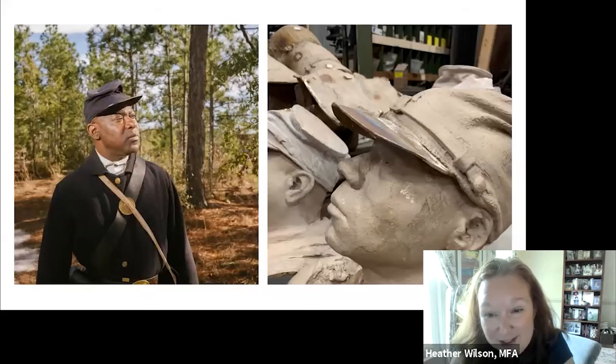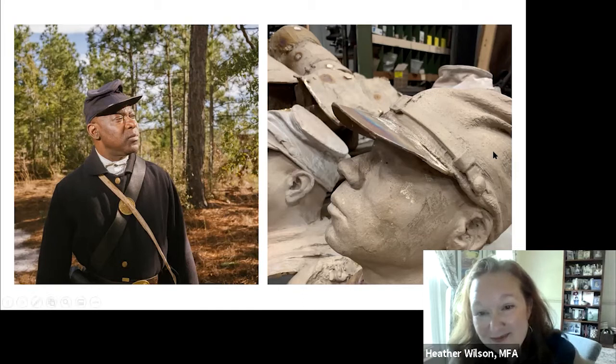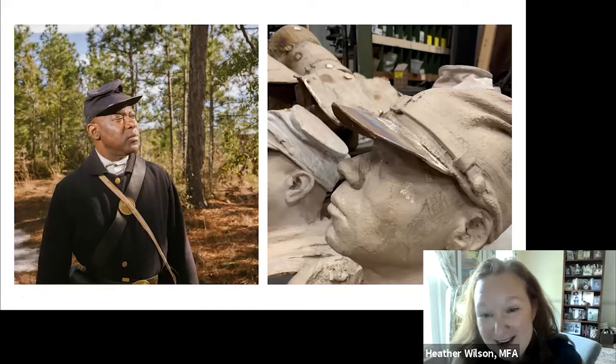This is one of my favorite juxtapositions. On the left, you see James White as featured in the New York Times in the article that they wrote about this project. And on the right, you see the cast of James's face. I can't wait to see it in person. James is one of our USCT reenactors who has been involved from the beginning.